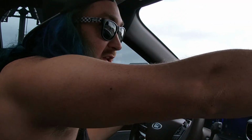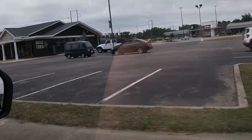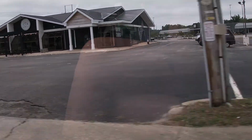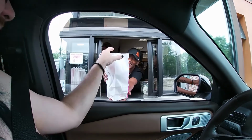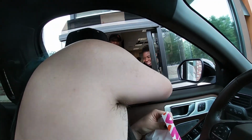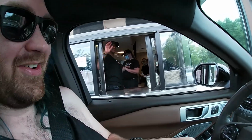Mini truck! Mini truck! Give it to me! Those are so expensive down here. I already tried to buy one yesterday. Hey, give me a bag. Here you go. Have a good day. Thank you. Thank you. Oh, no. Hey, I'm sorry. Thank you.